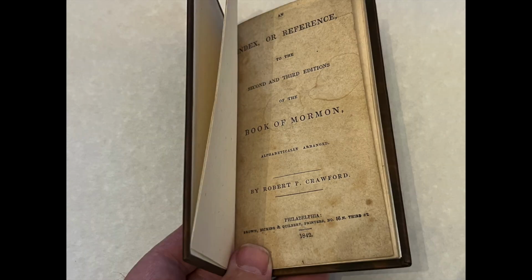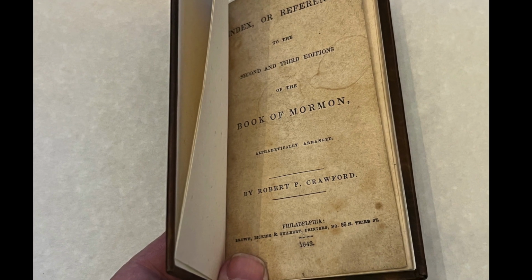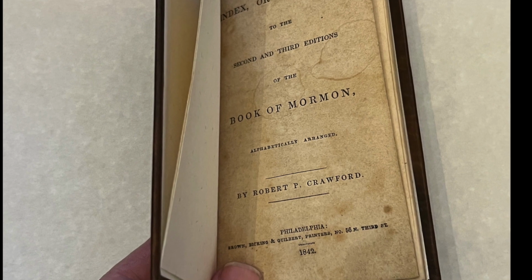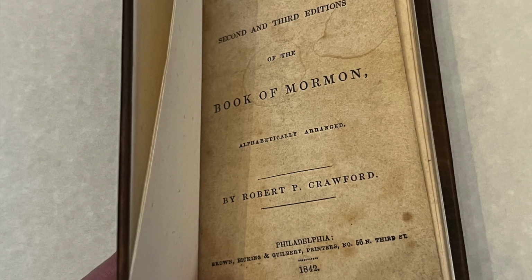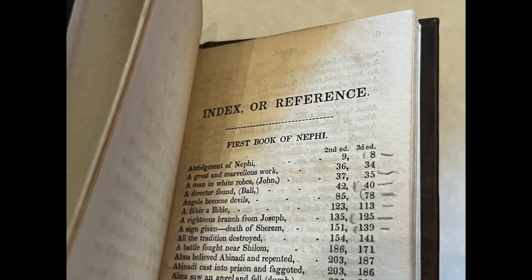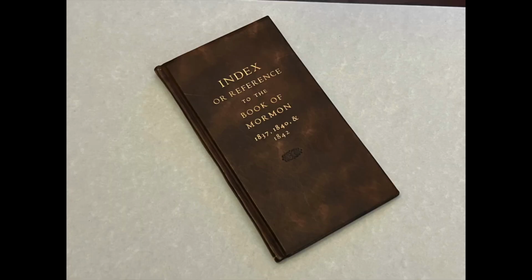It's credited to a Robert Crawford, but funny that all the research for Robert Crawford comes up with very few entries. That he was a missionary companion for Erastus Snow, that he printed this small reference guide, and that's about it. However, this small printing adds to his legacy and was significant to early Book of Mormon referencing, and now a collector's dream because of their rarity.